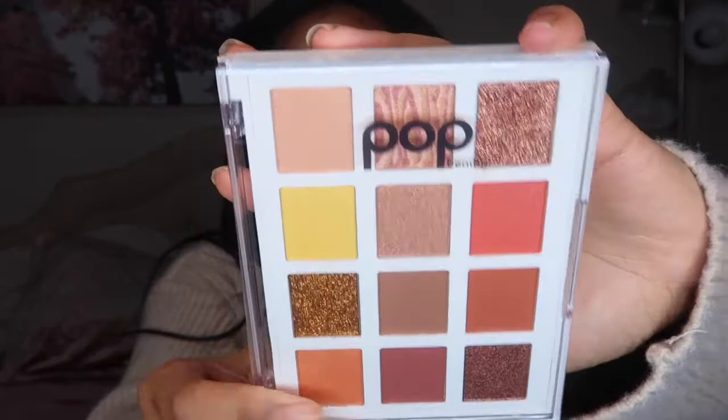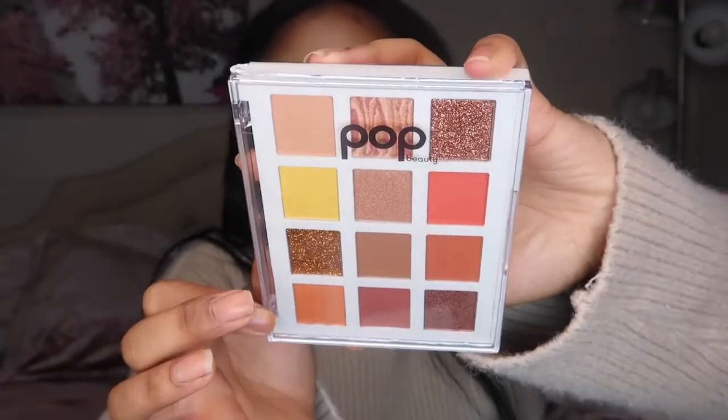Out of the box, it's very, very beautiful. It kind of reminds me of, what is that palette called? It's by Natasha Denona. I think it's the desert palette? I don't know, I could be wrong, but it kind of reminds me of one of the Natasha Denona palettes.